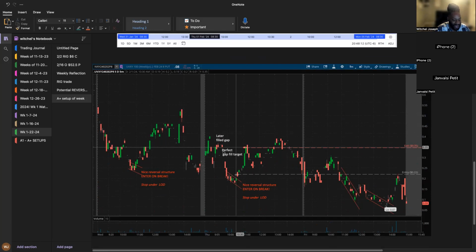So, and then there was a little gap. I figured this would be a good place to take profit, based off this gap being filled on the premium chart. Any questions? Yeah, y'all straight? We good. All right.